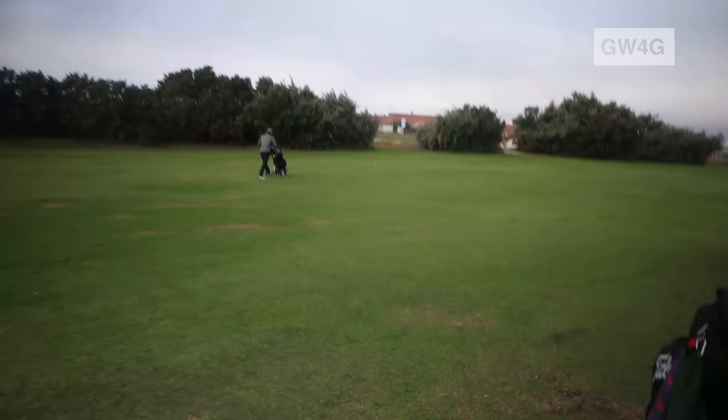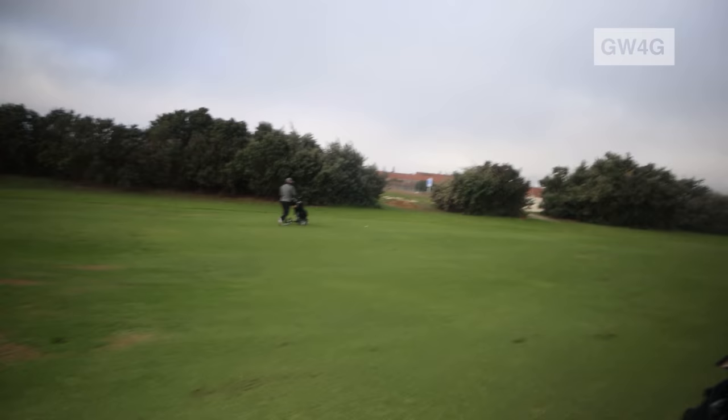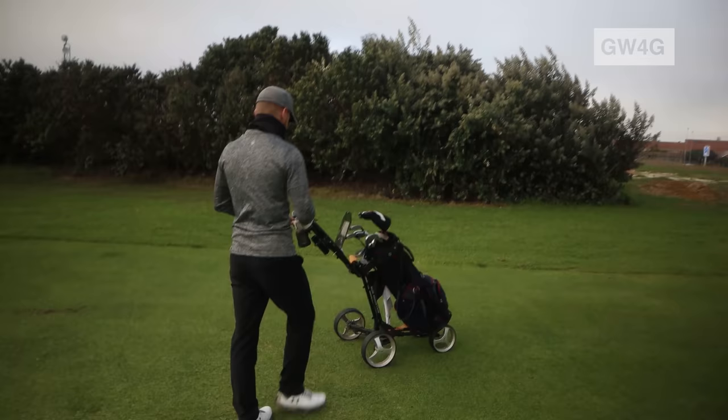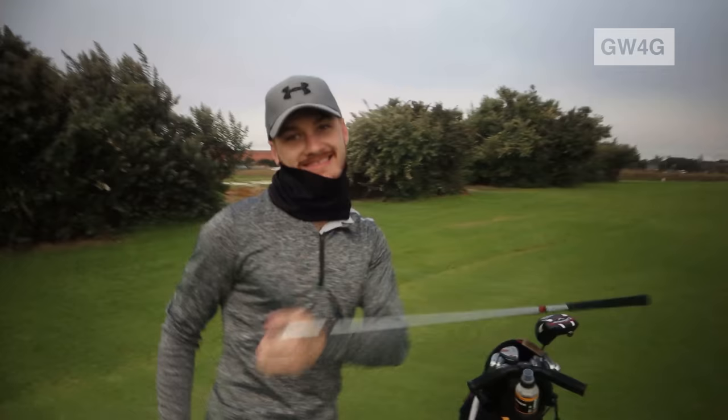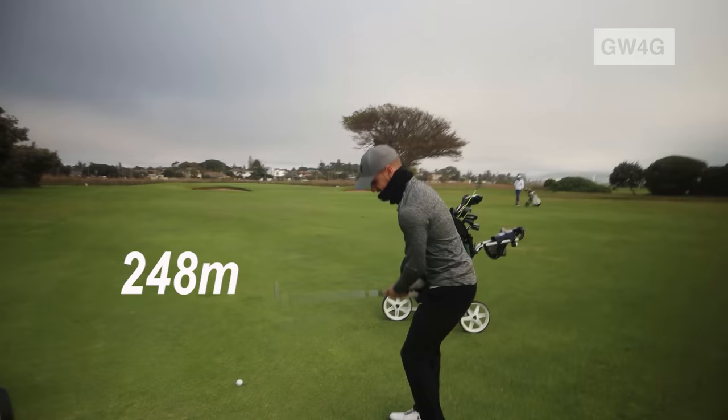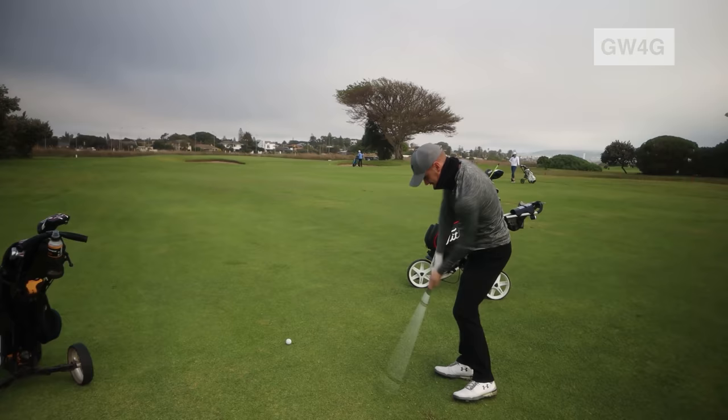So Crowley has hit a monster 3-wood. Standard procedure, 72 meters. So how far was that? The whole hole is 320. Do the maths. I'll put it up on the screen. I'll pull up the calculator. 250. He's hitting bombs. 250 with a 3-wood. Not bad. So let's see if he can get it close. This is my teammate, so we need something saucy from him.